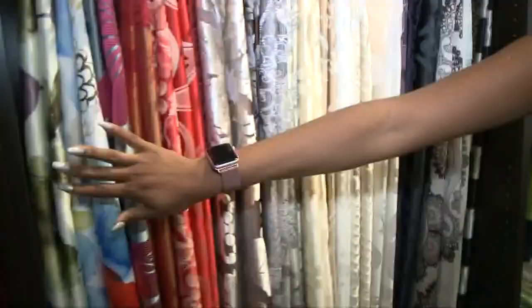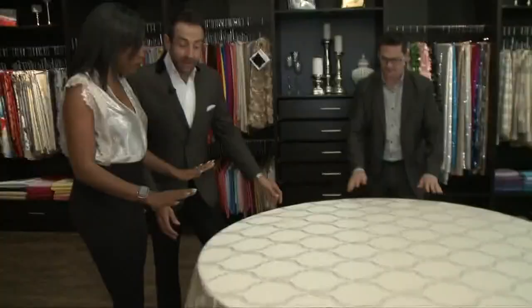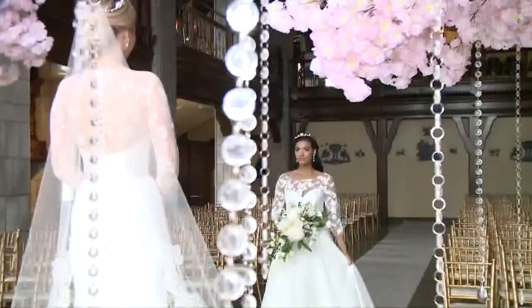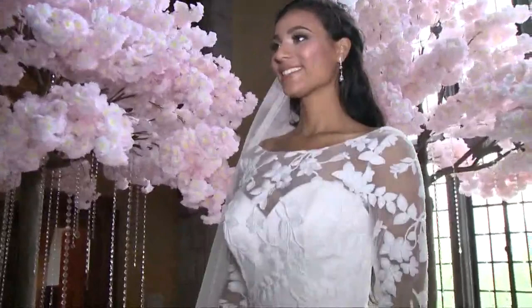Up next, we needed the perfect linen to offset that dinnerware, and for that, we stopped at Lanique Specialty Linen. I'm thinking no color. We're going to be using a little bit of blush pink in the floral, but that's going to be it. And since the royal couple is known to break a few rules here and there, tradition may be outshined by fashion, thanks to Matina's Bridal. This gown is the more traditional gown with this beautiful fabric. This is a very delicate gown, as you can see.